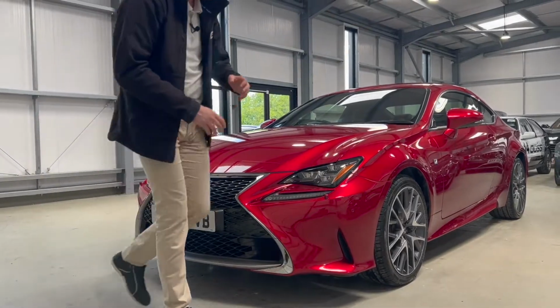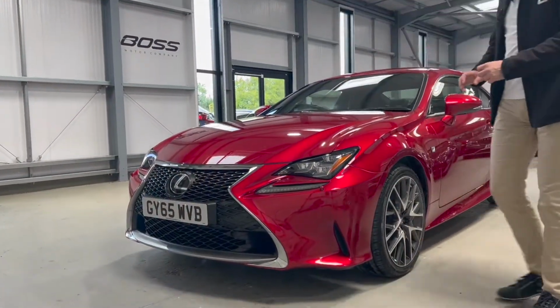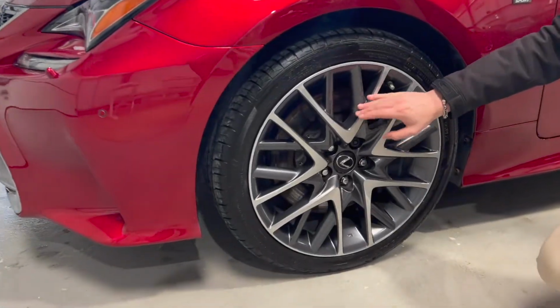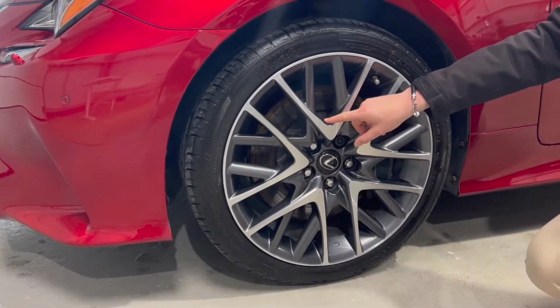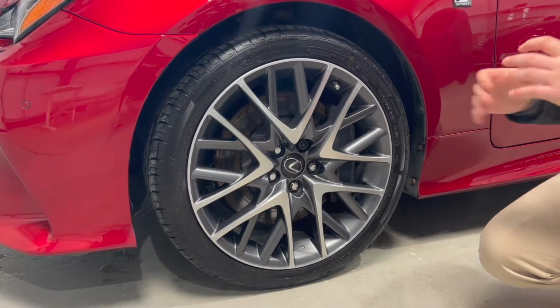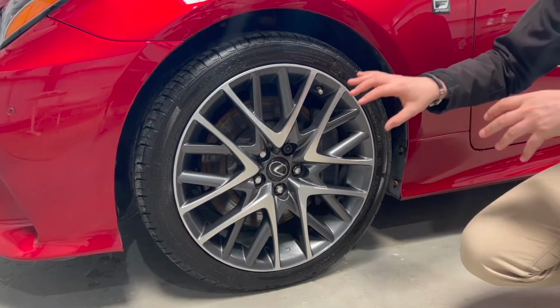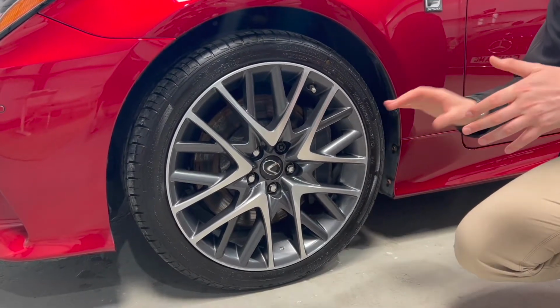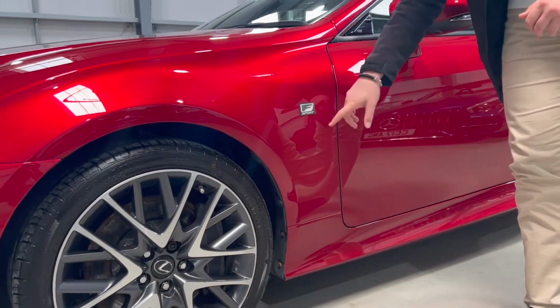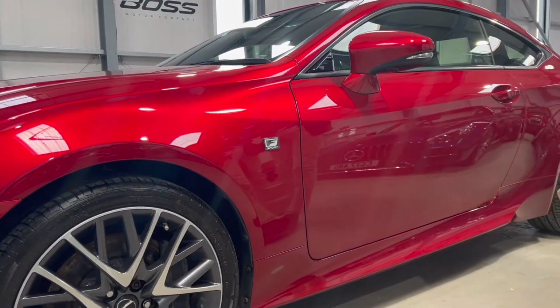And it's just a very stylish front end, the signature big Lexus grille and the badge sat back in there as well. Coming round the driver's side, we've got 19-inch dual tone alloy wheels here, so they're sort of a gunmetal grey on the inserts with the diamond cut face on them. Just a very stylish wheel. Again, these are the F Sport wheels, so slightly more intricate on that basis. And then on the front arch here, you can see the big F Sport badge, so the giveaway that it is an F Sport model.